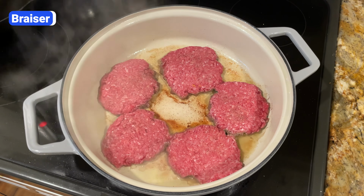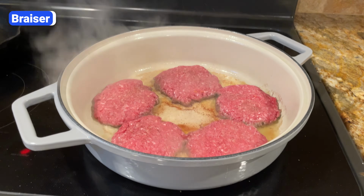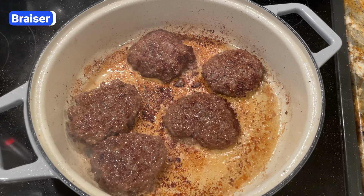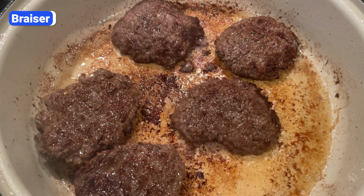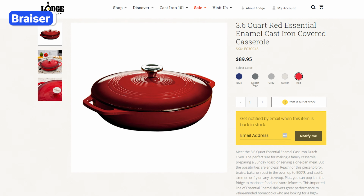Braisers are made of enameled cast iron and have thick construction similar to a Dutch oven, but the sides are much shorter and the cooking surface is wider. These pans are ideal for searing, simmering, frying, and of course, braising. Short ribs, brisket, burgers, chicken piccata, and ossobuco are perfect recipes for a braiser. Similar to Dutch ovens, Staub and Le Creuset make good quality but expensive braisers, while brands like Lodge and Tramontina make more affordable options.